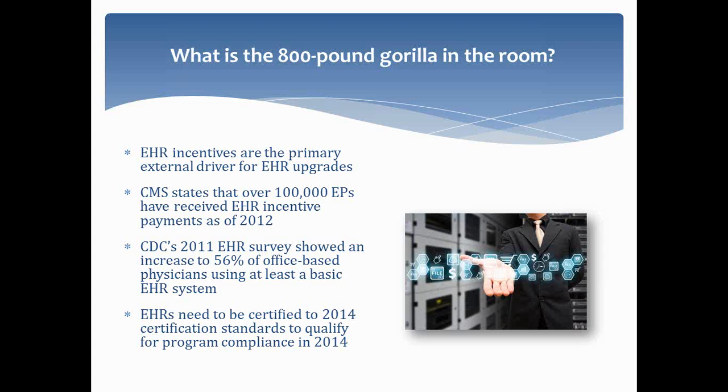Well, I just wanted to add that we were in a similar place in 2009, when it was clear that there was a sea change coming in how technology would be used in both hospitals and practices.